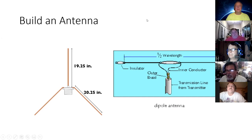All right. Well, briefly, the antenna on the right is a dipole. It is basically two wires of a particular length. They say a half wavelength, but the formula for a wire dipole is 468 over the frequency in megahertz. So for 40 meters, I believe it's about 33 feet.